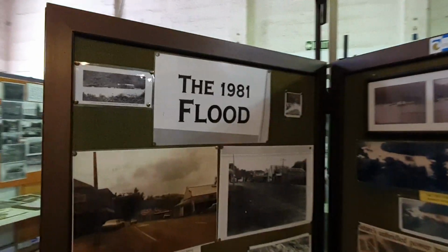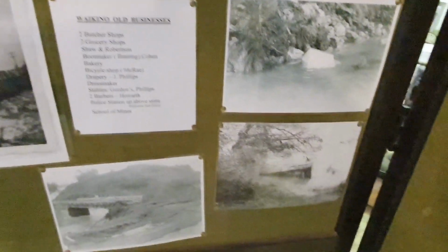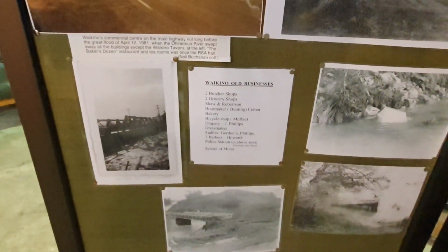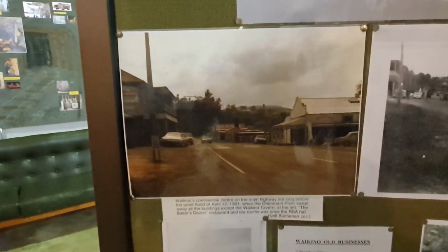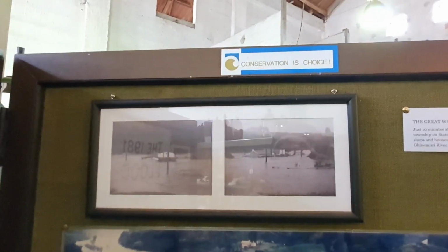The flood, 1981. Damn, so they lost the entire city. The entire town went. Oh, but so there were 2 butcher shops, 2 grocery shops, Shaw and Robson. So this is everything they did have, and now it's gone. Oh, there's a flood here. Engulfed, didn't it? About to get a picture of her.